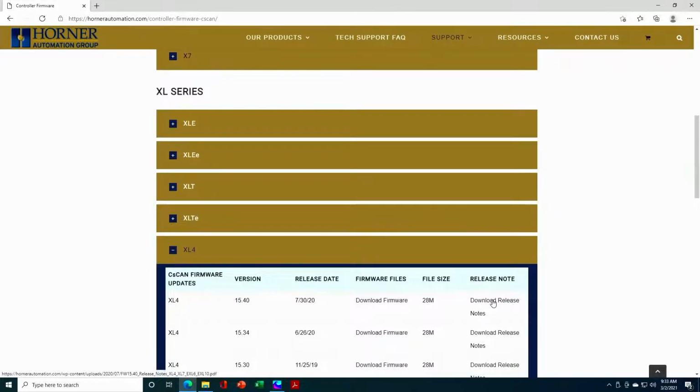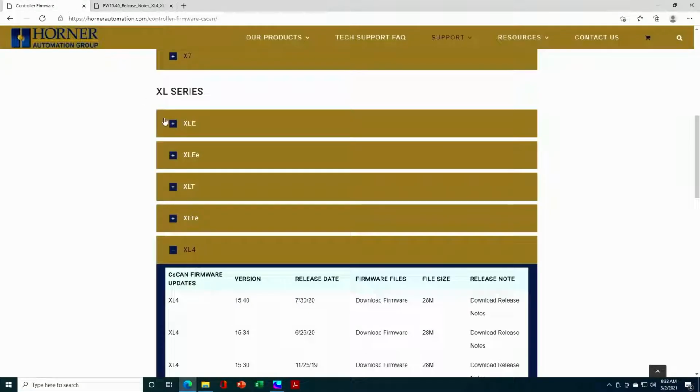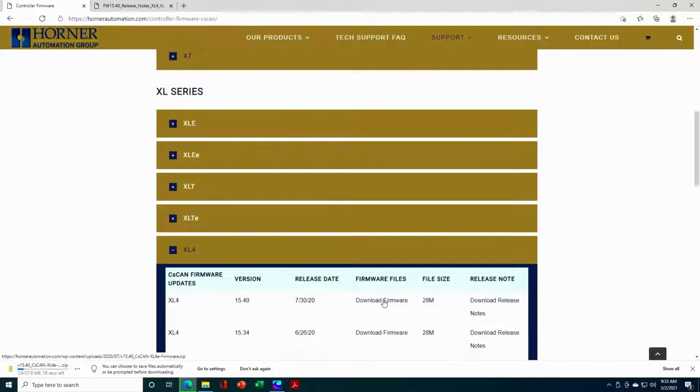I can download the release notes, which is always important. I'm going to go ahead and do that now. All right, so that's telling me all the different individual files that make up this firmware update. I'll go back to the firmware download page here and hit download firmware. Okay, that set of files is downloading. All right, it's now available.